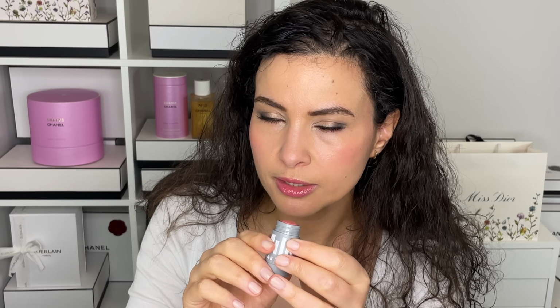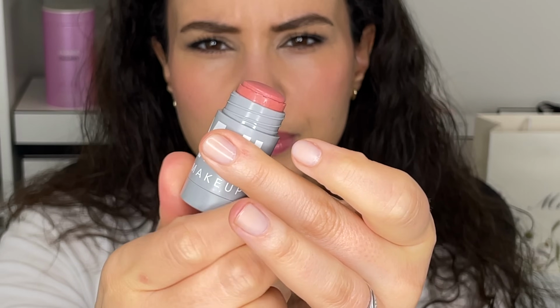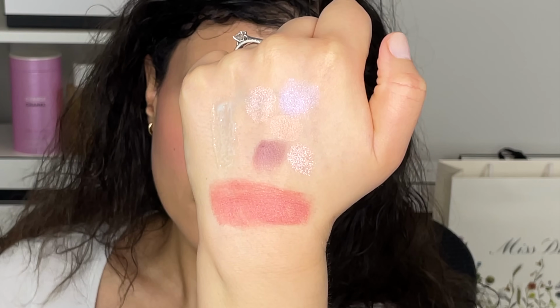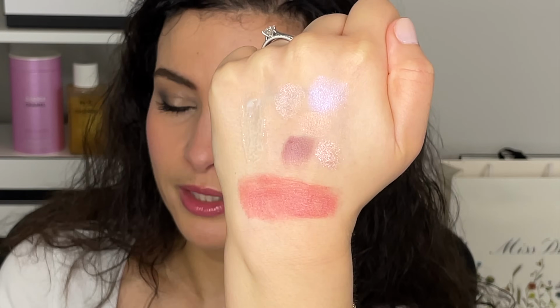Next up is a blush stick from Milk Makeup. They sent me some makeup to try out a few weeks ago, and this one in particular I really love. It's the Lip and Cheek Stick. It's a cream formula, and this is the shade called Work. I've used it quite a bit. It's like a beautiful dusty peach. It's very easy to use. It's one of those colors that's a bit of a no-brainer. It goes with so many makeup looks that I end up using it quite often.